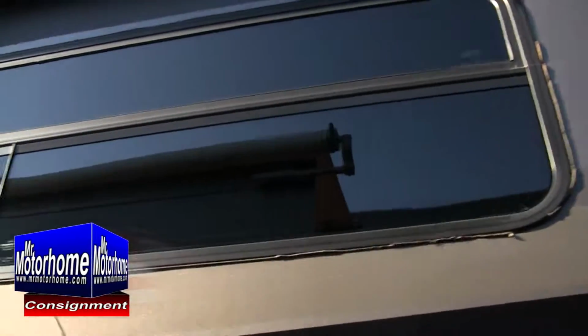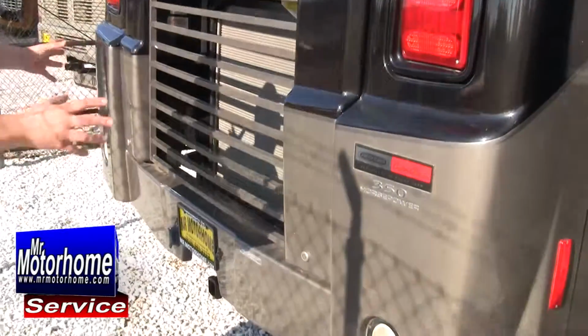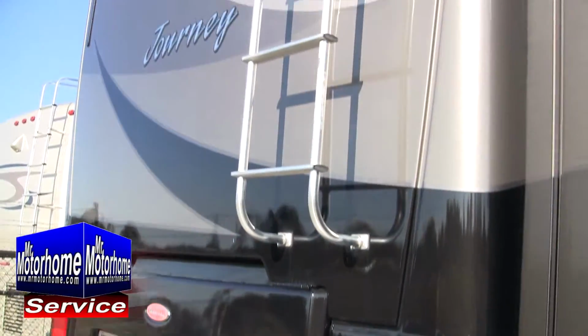You do have the nice power awning that comes out here. Just hold down the button, let it come out and have you get some shade when you're going down the road. True insulated windows. It's not just safety glass. Those windows are going to stop you from having it be super, super cold or super, super hot depending on the weather outside. And again, nice, very nice molded everywhere that you look.